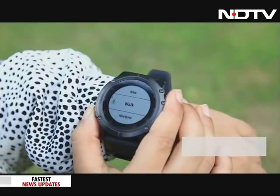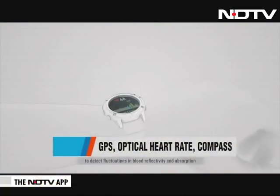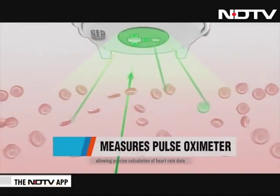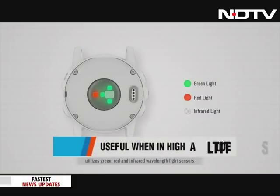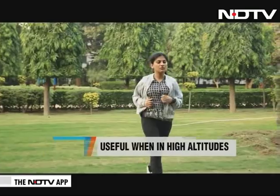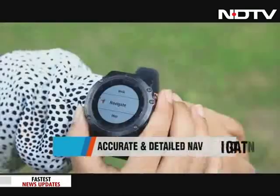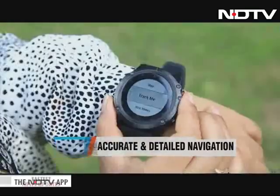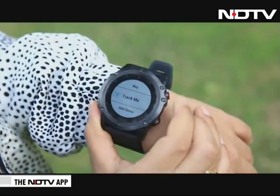There are sensors like GPS, GLONASS, optical heart rate, compass and more. There's an add-on with the pulse oximeter to measure blood oxygen. This is primarily designed for high altitude activities such as mountain climbing when oxygen is less. Didn't we tell you it is meant for the adventurous ones? Navigation on the watch is a blessing as the GPS and the maps are accurate and detailed. Features such as group tracking and live tracking are useful to keep a check on your friends.